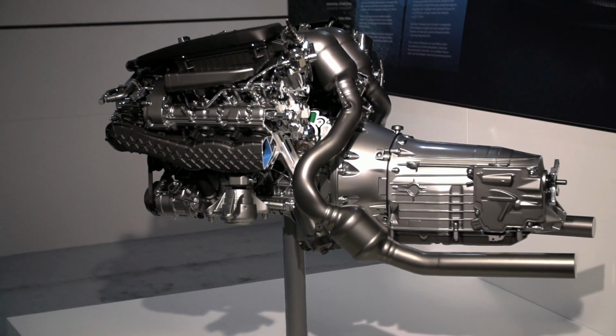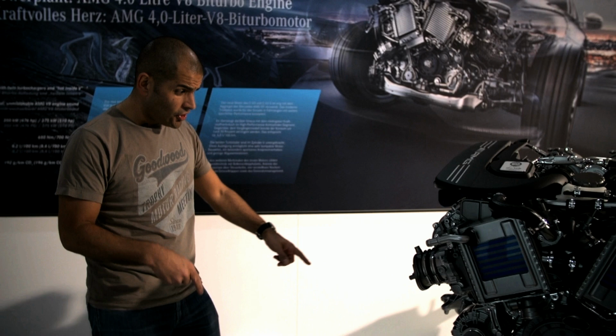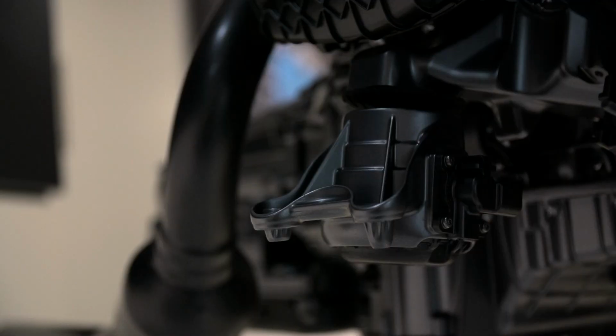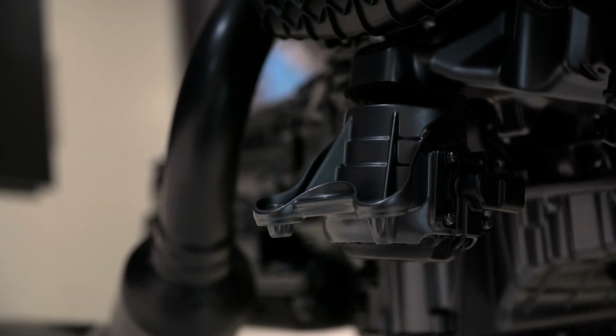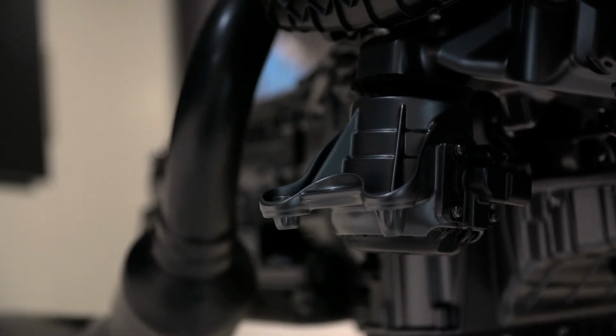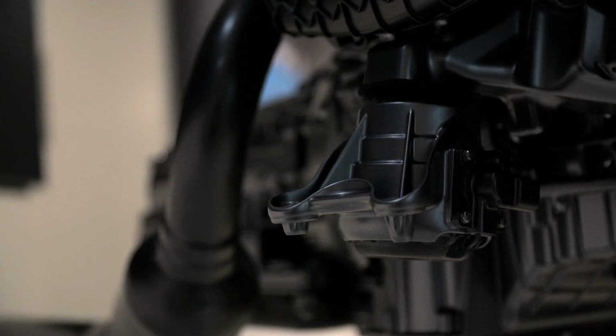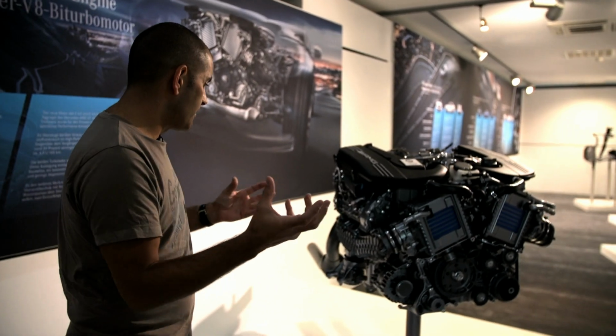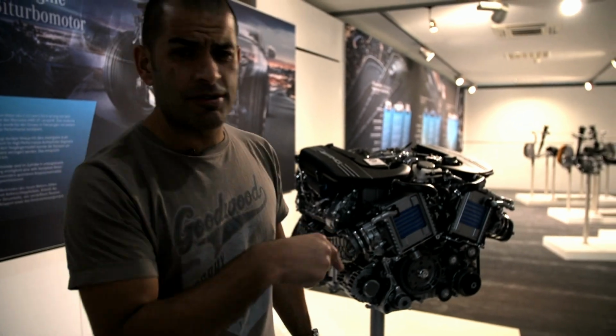Anything else of note? Well, this one shows where the dynamic engine mounts are. These are options. So they're filled with oil that you pass a current through, and they can alter the viscosity of the oil and then change the damping frequency. That really does make a difference in this car. Mercedes reckons that with those engine mounts, everything feels more stable around it. There's a lovely touch over here. Come and see this. You'll like this.